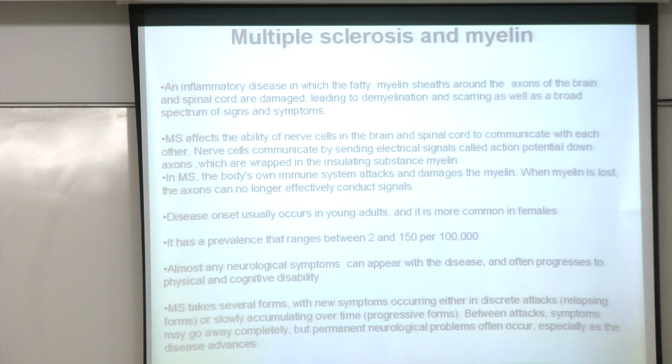Have you heard about the neurodegenerative disease, multiple sclerosis? Multiple sclerosis is a disease caused by damage and scarring inside the myelin, and it causes the electrical signal to decrease, not to reach the terminal buttons, and the transfer of information to stop and not be efficient. So multiple sclerosis is an inflammatory disease in which the fatty myelin sheath around the axons of the brain and spinal cord is damaged. They get scarred, and it creates a broad spectrum of cognitive and neurological problems. And it's just because of the myelin.